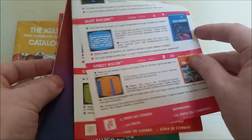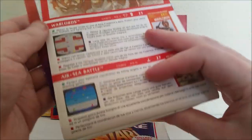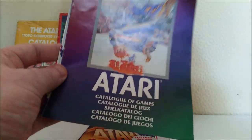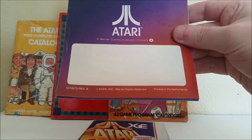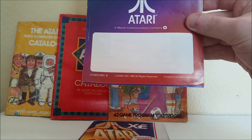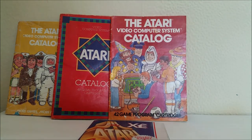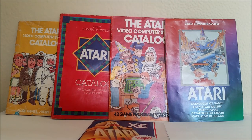Again, it's all very much games from the early years of Atari. We haven't even gone onto the silver box designs yet. Catalogues. That one's 1982 again, so it's got a couple from 1982. Apparently it's printed in the Netherlands, so obviously this was very much designed for Europe, it seems, obviously because of the different languages as well.